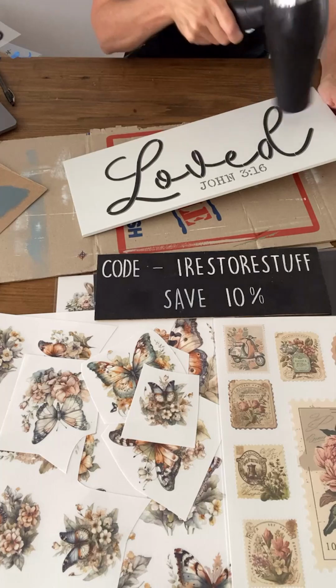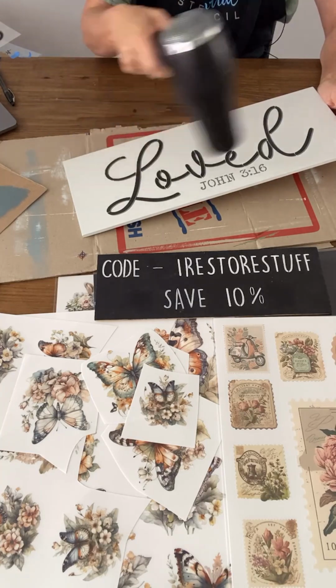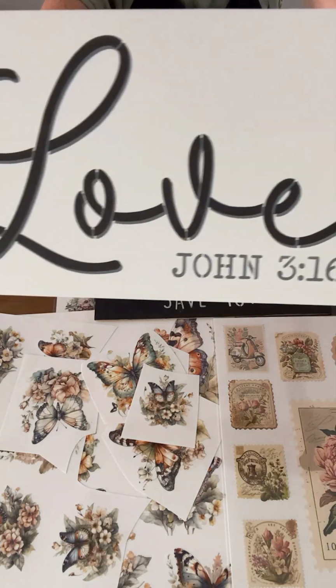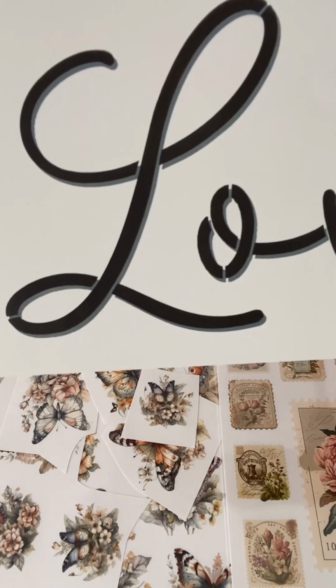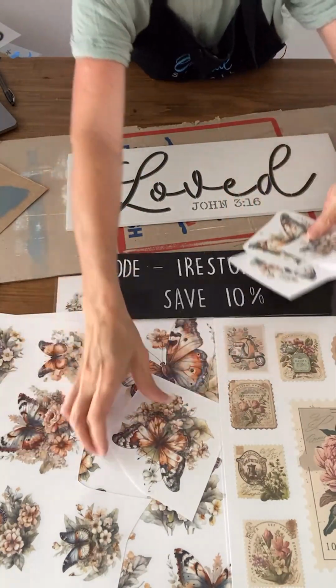You can't see too much of a contrast with the charcoal and the blue. But in person, it sort of does pop out. But if I had a really light blue, I think it would work out better. Let's try these transfers now.